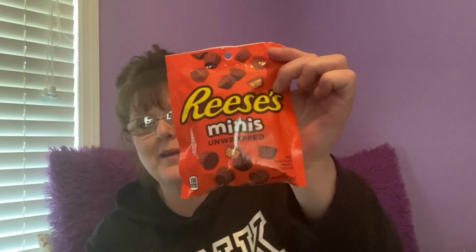Then I found these, which I thought were cool. And I know somebody who loves Reese's Peanut Butter Cups. And these, I think, are just adorable. They're little itty bitty baby ones. Oh my gosh, they're baby ones. Let's check out how small they are. They're unwrapped according to the package. The package is 2.47 ounces. I just want to see how small they are. Oh my gosh, these are adorable.